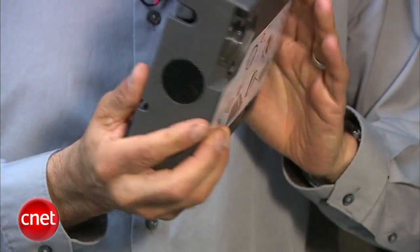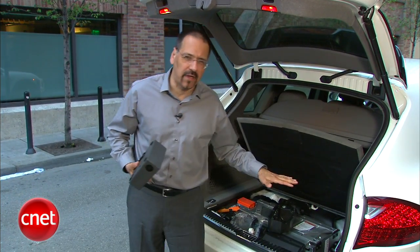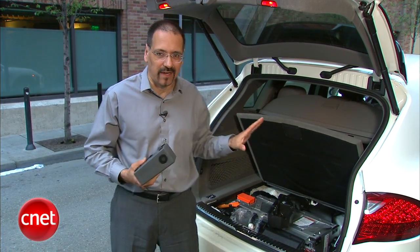Now, because we got all this stuff back here, the battery, the sealant, the spare pump and all that, you have a little less cargo space, 3.2 cubic feet less cargo space in the back of a hybrid. It's not obvious, but it's subtle. That's kind of the size of one small to medium suitcase that you're not going to fit in here.